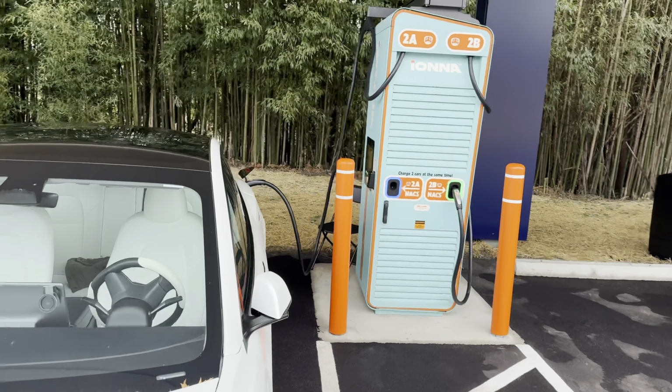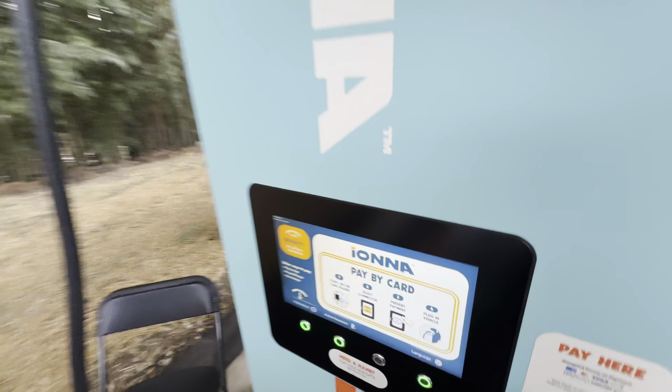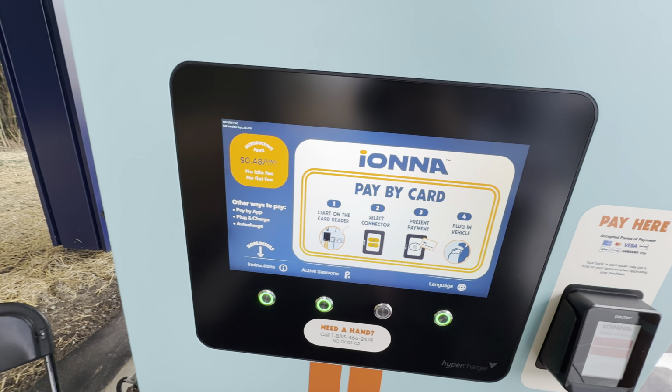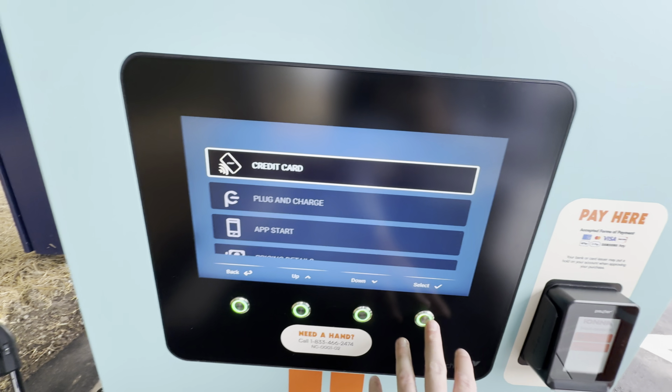Here we have a Model 3 charging. I'll show you guys the interface as well. So here's the splash screen. Today they're actually operating at 2 cents per kilowatt hour, but that's going to be the normal price that they're showing on the screen. So we'll go through the instructions, show you guys the interface.